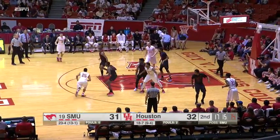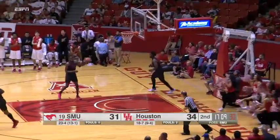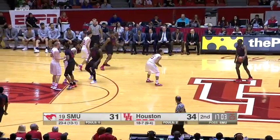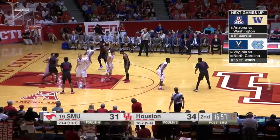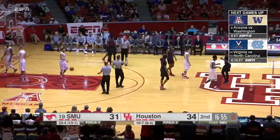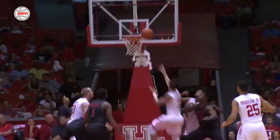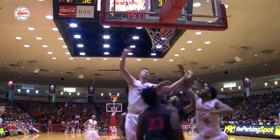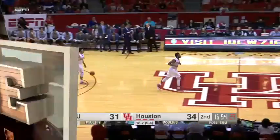And a screen and roll, didn't get the pass from Gray, who went to Robinson instead. Now Gray drives with the circus shot. The seas parted for SMU, very unlike them defensively, and Gray just got to the middle of the floor. No one came over for help. And a foul on SMU. So this is what makes Rob Gray so special as a guard. He can just find a way to get into the middle of the defense and create in a small window of opportunity. Shake Milton called for the foul for the Mustangs, and that is his 3rd.